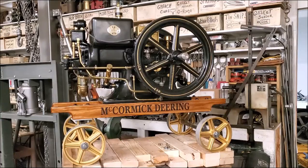I already went and changed out the cart from a prior design that I had built some years back to this style cart. World's most beautiful McCormick-Deering Type M, 1.5 horsepower, EK magneto.